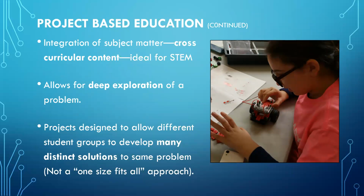Now, the projects presented in each unit are also designed so that if you have several groups working on the same project at the same time, you should see variations in their prototypes and their solutions. Now, this can be, of course, because of creativity or differences in research and approaches taken by each group. But in any case, students can see firsthand that problems can have many different answers, and that often there is not one right answer and only one answer, that there can be many answers.